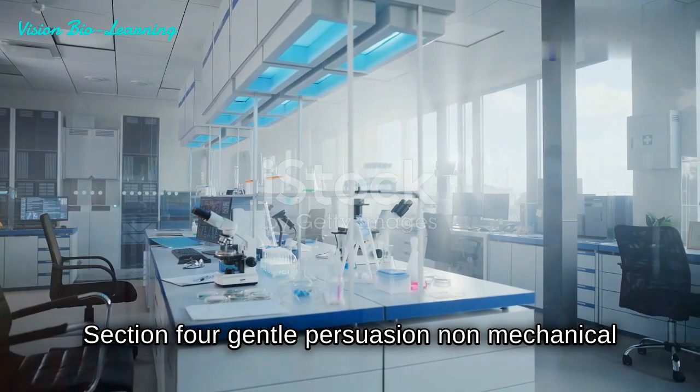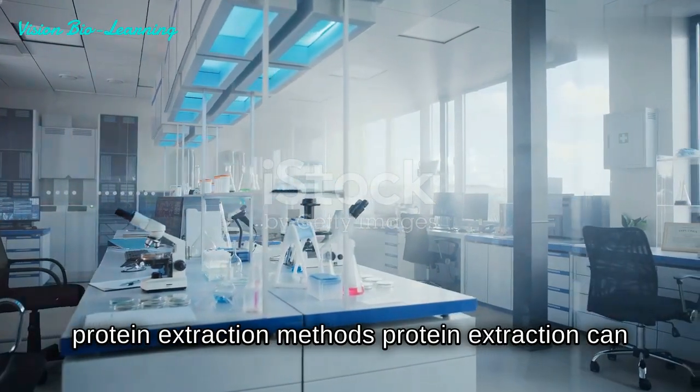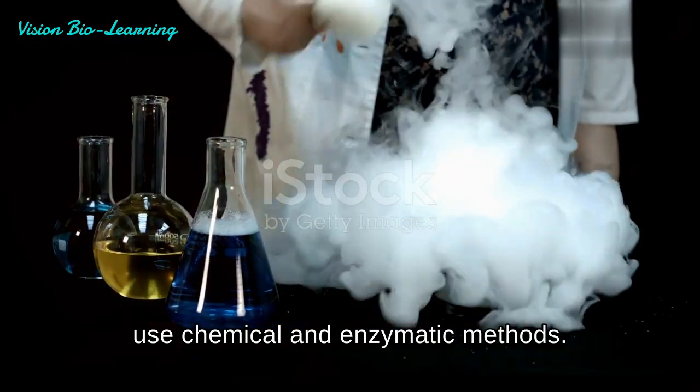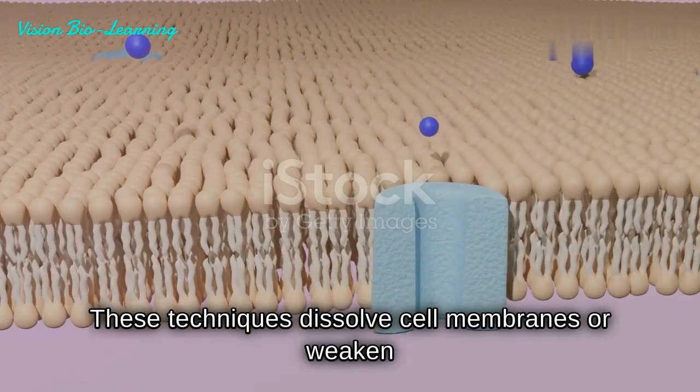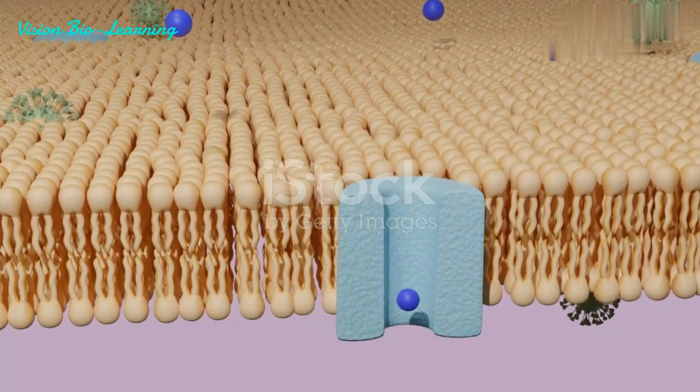Section 4. Gentle Persuasion, Non-Mechanical Protein Extraction Methods. Protein extraction can use chemical and enzymatic methods. These techniques dissolve cell membranes or weaken cell walls, allowing proteins to leak out.